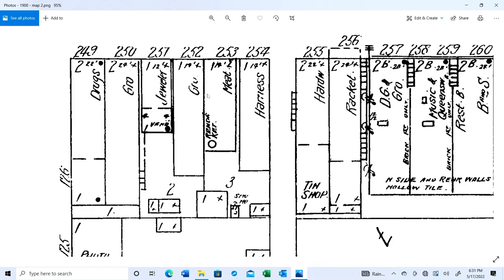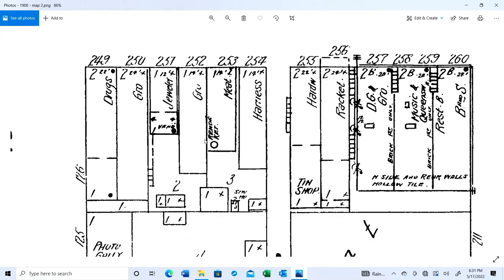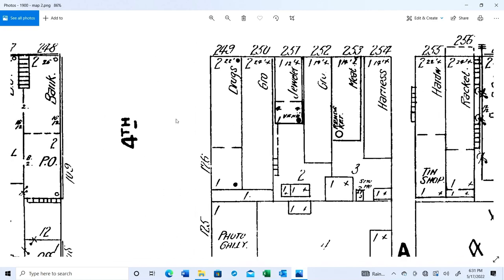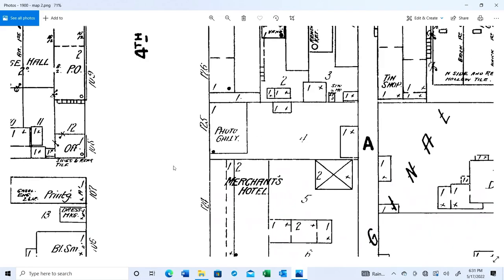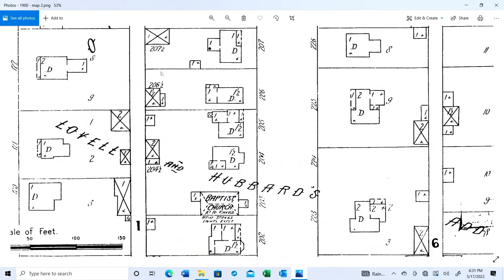Okay, so we have a meat market, and look at this, a rendering kettle in the back. Again, prior to refrigeration, think about the odor. We're vulcanizing tires, we're fixing batteries, we have meat markets and groceries. Can you imagine what the alley smelled like? Yeah. Grocery, jeweler, grocery, drugs. There's Fourth again. This is 1900. Okay. We're getting close to refrigeration, but not there yet.